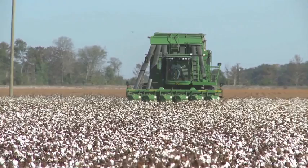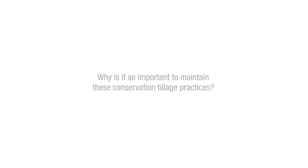When Roundup came out, now we can leave our rows up. I call it minimum tilling. It's really revolutionized. I mean, it's made it simple.